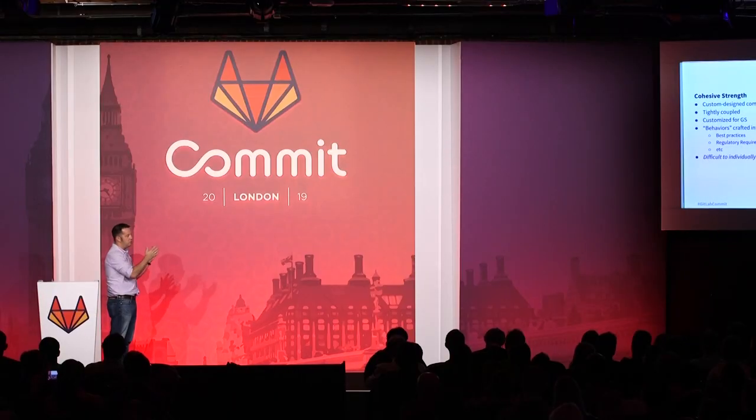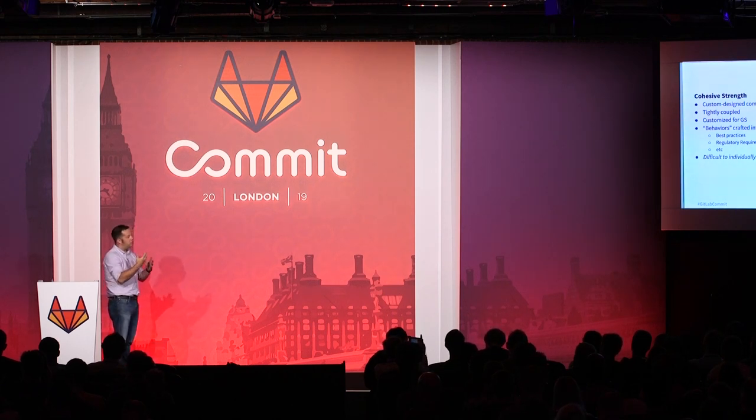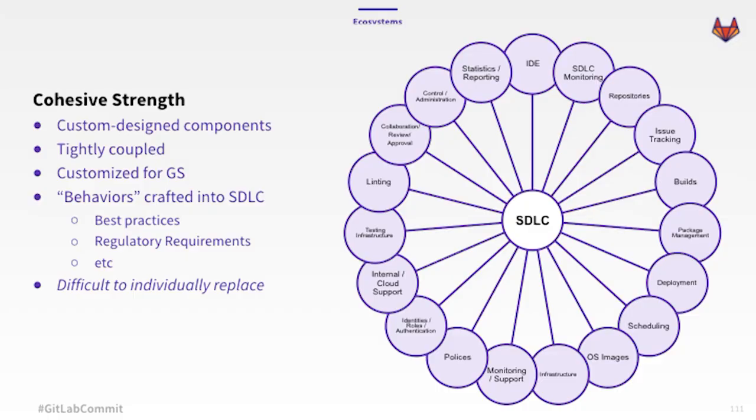So as we looked to evolve our journey out of some of these older SDLCs towards more modern ones, we had to consider how GitLab was going to fit into this and which things it could replace and which things it would sit alongside. Clearly, we can't replace every single circle around the edge of this in one go, so integration engineering was very much top of mind as we looked towards taking on GitLab.